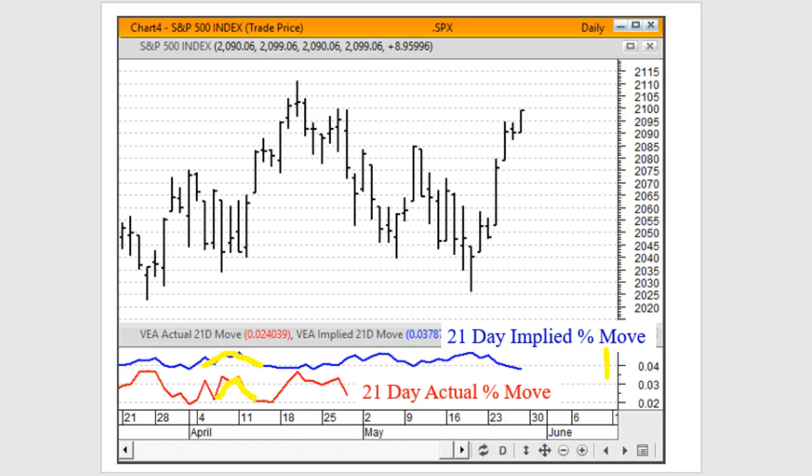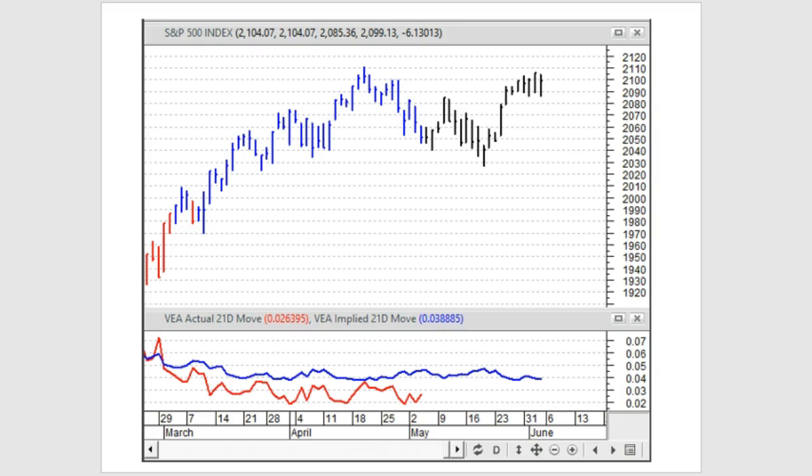All right, so let's go and color the bars blue that are favorable, and color the bars red that are unfavorable. Whenever you have a situation where the actual move was higher than what was being implied by the options, that's an unfavorable bar, and we would prefer not to have sold option premium during those times.